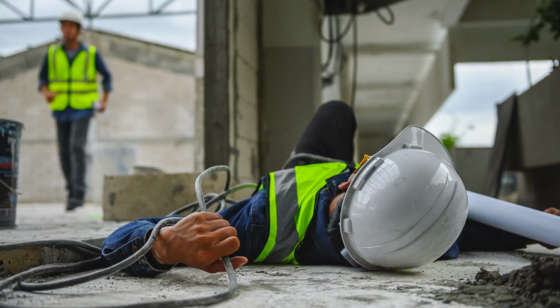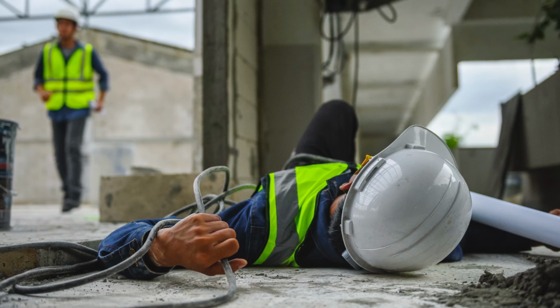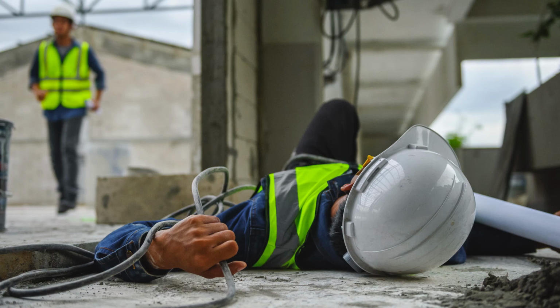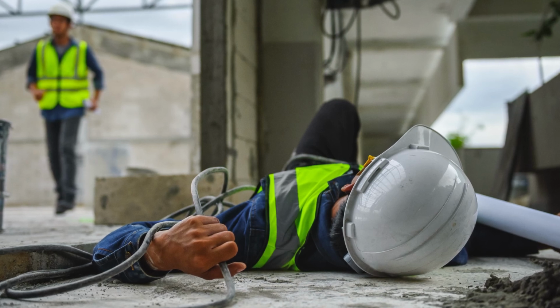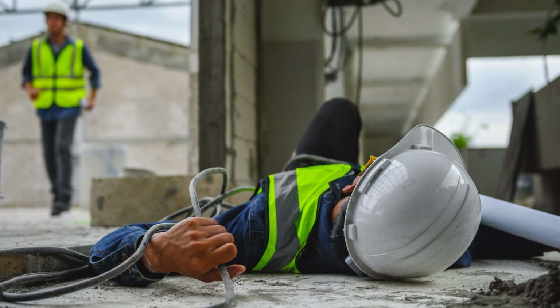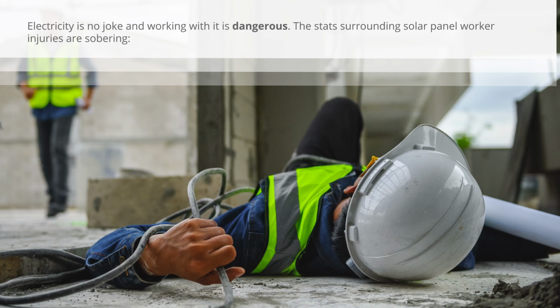With high demand comes higher potential for risk. Because more workers are entering the industry to fill the demand for production, installation, and maintenance of solar energy products and services, sheer numbers dictate that more risks will be faced by more people on a daily basis. And as we all know, electricity is no joke and working with it is dangerous.